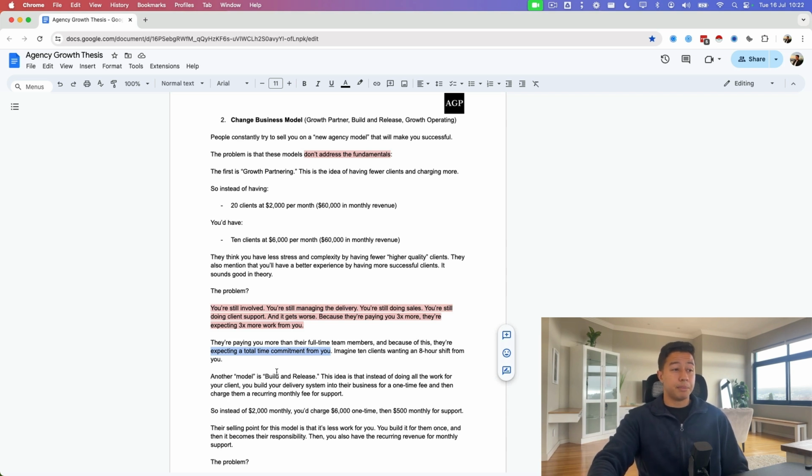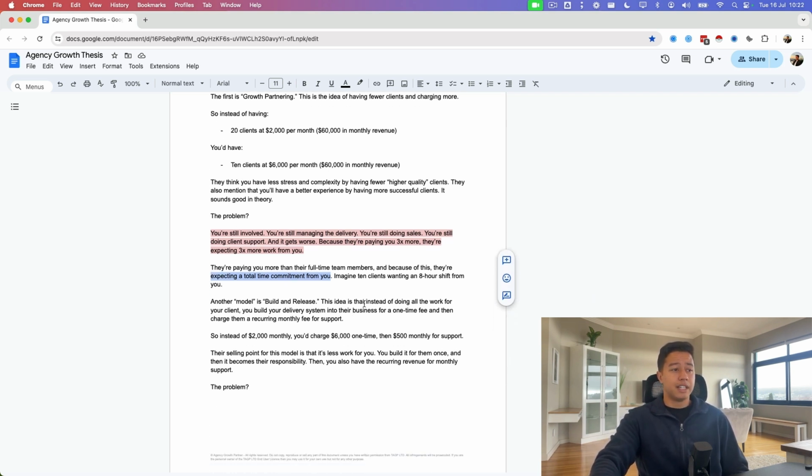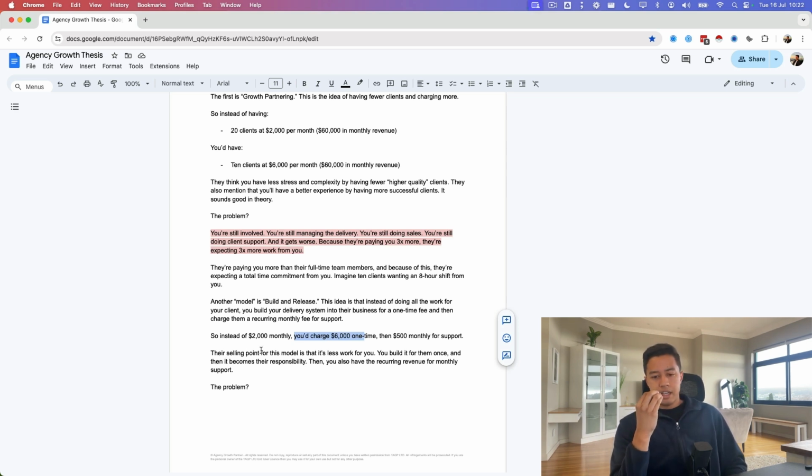Another model is something called build and release. Now, this is the idea that instead of doing all the work for your client, you build the delivery mechanism into their business for a one-time fee and then charge them a recurring monthly fee for support. So essentially you're saying you'll give them the system and you have to do less work, right? So instead of 2K monthly, you would charge them 6K one time and then 500 monthly for support. So the selling point for this model is that it's less work for you, apparently, but you build it for them once and then it becomes their responsibility. That's what they're selling. And then you also have the recurring monthly for support, which sounds good.